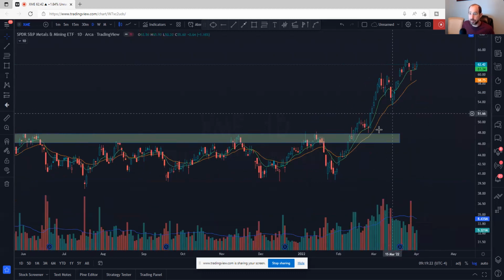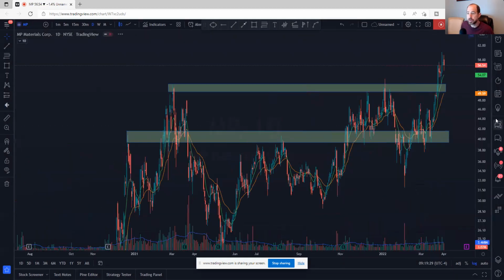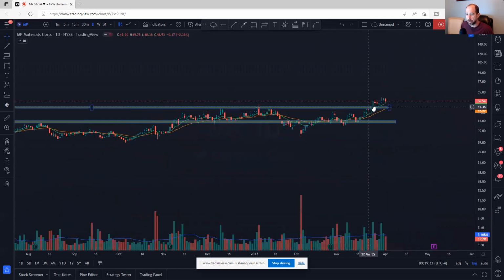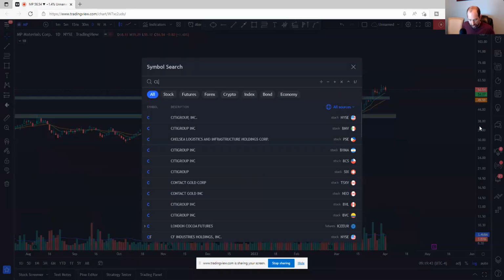All right, so XME, beautiful uptrend. Nothing bad to see there. So some names: MP Materials. They do rare earth metals, and love the breakout. Kind of tight consolidation right here. Great accumulation going on in this name. So it's MP. Next up is CLF.